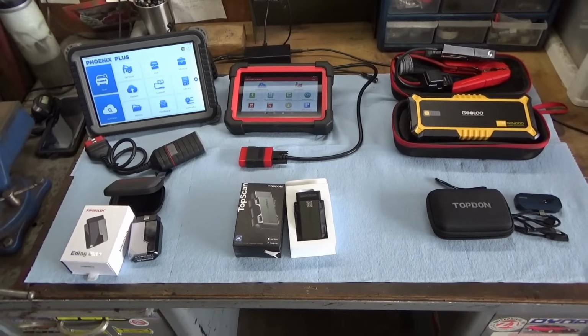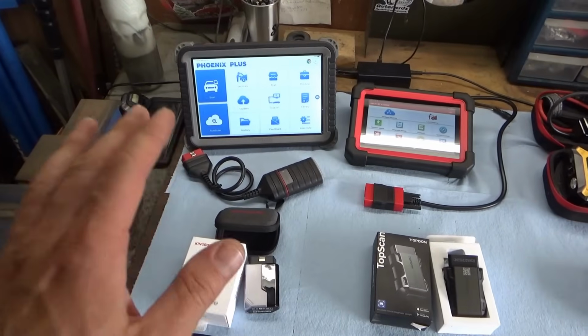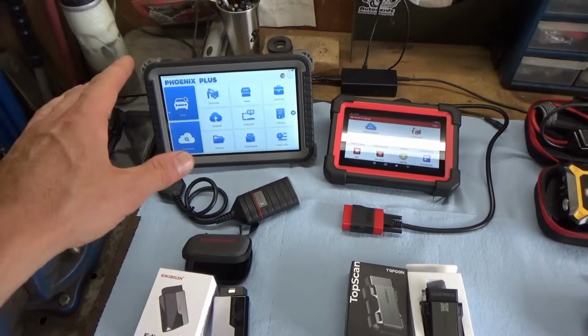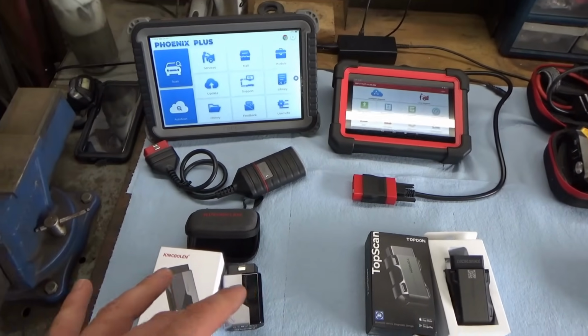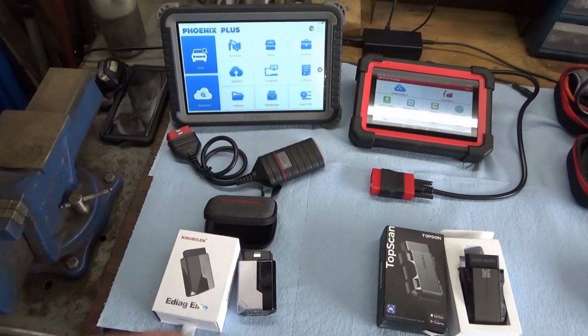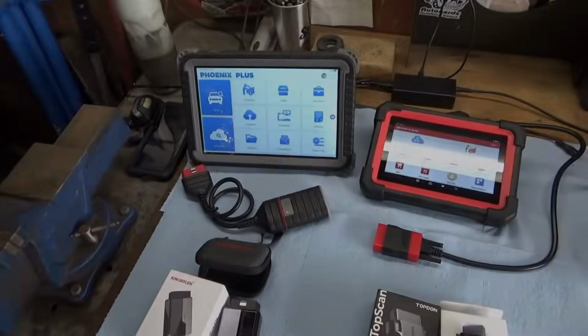Okay, so first let's start off with bidirectional scanners. We're going to go from most expensive to least expensive and see what the differences are and which one might fit your needs and your budget best.